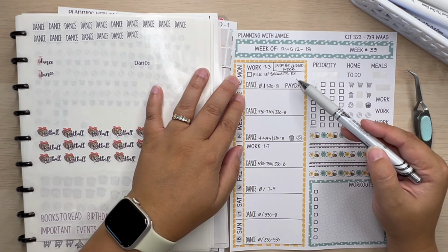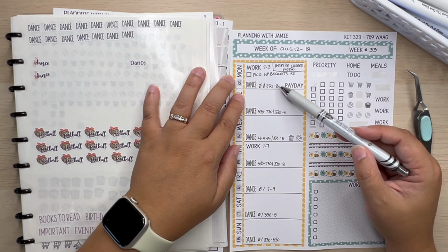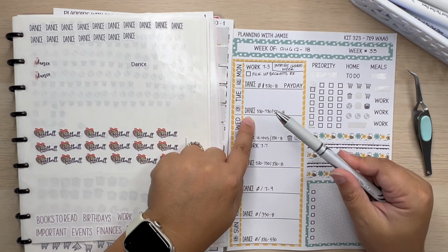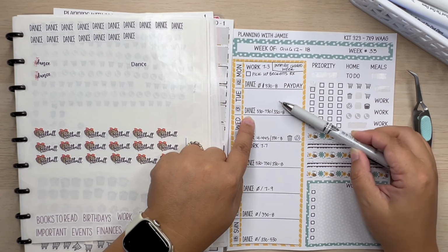All right, so Monday, let's get back at this. I have my work, I need to pick up my son's meds, and then we have dance, and it is payday, so we're good as far as that. And then I color code stuff. So pretty soon I'm going to be grabbing my Ahuhu dual tip dot pens and we're going to start color coding.